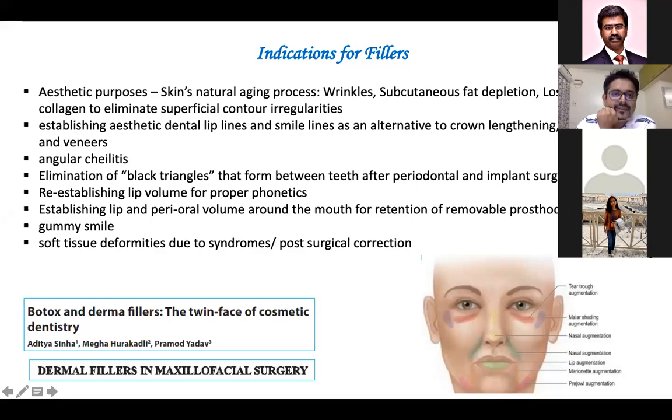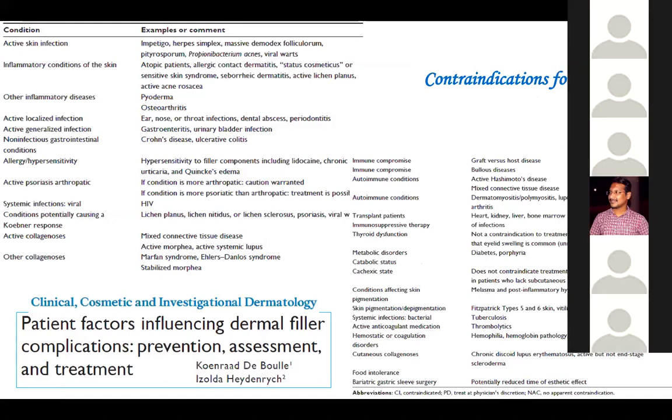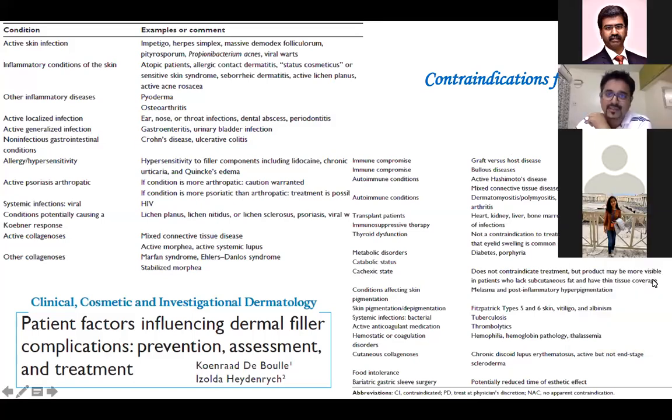Some of the contraindications. The main contraindication is the immunocompromised patient, autoimmune disorders, and other inflammatory disorders like pyoderma and inflammatory conditions like seborrheic dermatitis, lichen planus, active psoriasis patients. All these things, better avoid doing fillers. But with fat, we are going to take an autologous fat, so in autologous fat injection it's not contraindicated because it's autologous. Whereas when you're going to use hyaluronic acid, all these things are to be taken into consideration.